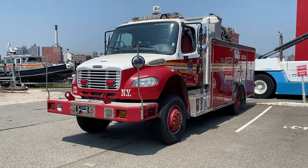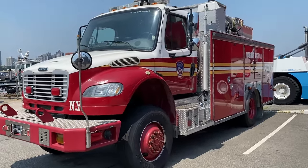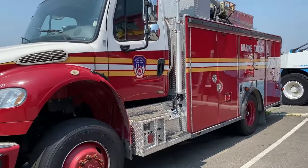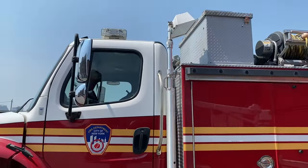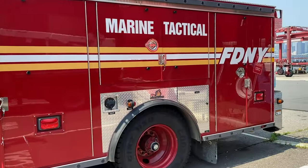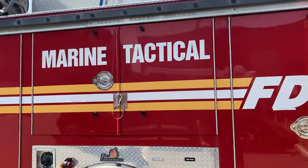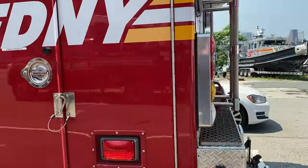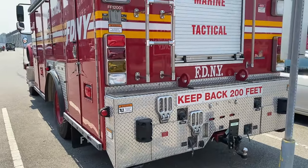This week we're back at the Brooklyn Navy Yard, and we're going to be taking a look at the Marine Tactical Unit. It's a 2012 Freightliner M2 with a Ferrara body. This unit is four-wheel drive, and it's assigned on any boat crashes with souls on board. It's assigned when one of the big Marine units is operating at a scene, whether it be mutual aid or in the city.